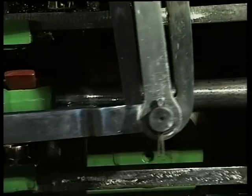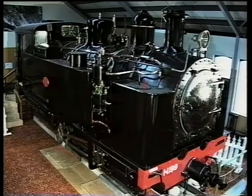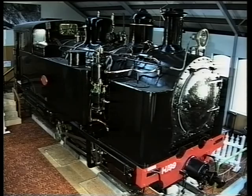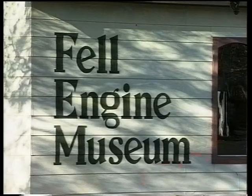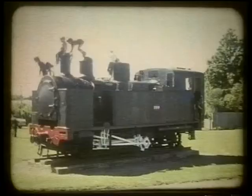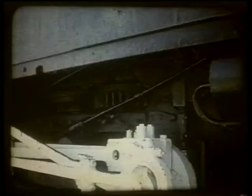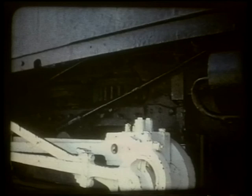Of the type, only 24 locomotives were known to have ever been built. Of the six that came to New Zealand, only the first, named Mörsini, survives. She's the only Fell locomotive left in the world. Since 1984, 199 has been restored at Featherston. Over 25 years before that, she suffered a common fate and was probably saved just in time.